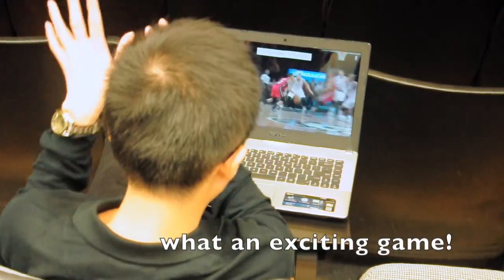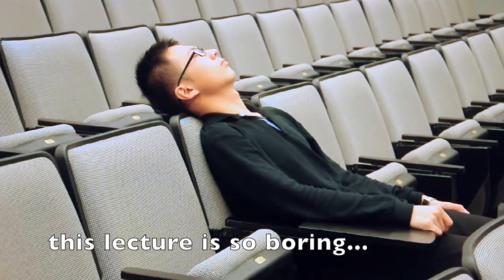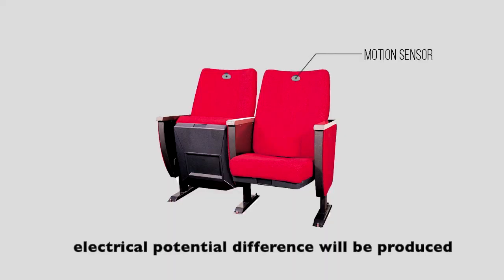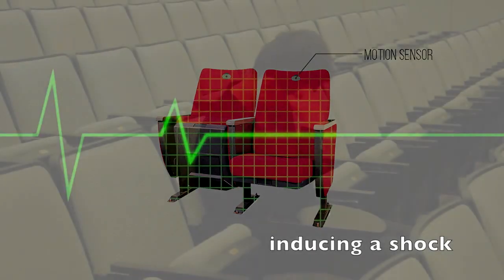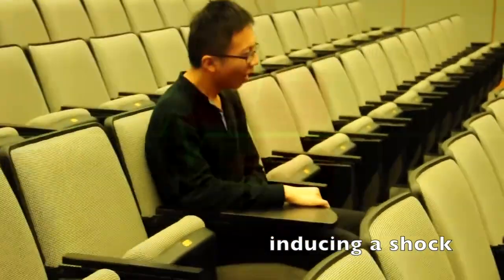From the lecturer's point of view, there is a problem of students not being attentive enough. For example, someone is not paying attention and has fallen asleep. By installing motion sensors, electrical potential difference will be produced to induce a shock to warn the students. It discourages students from such inattentive behaviors.